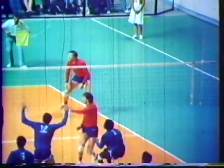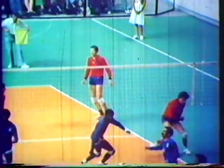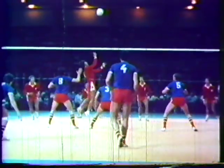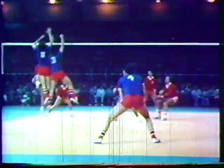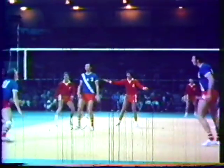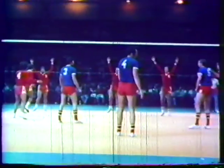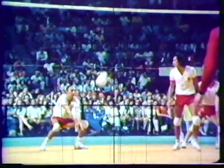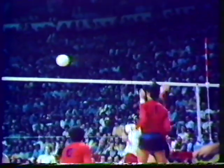Volleyball is an exciting and challenging game. Since its introduction to the Olympics in 1964, the sport has experienced a fantastic growth in popularity. Today, volleyball is enjoyed by more than 70 million participants around the world at levels ranging from the recreational game to international competition. In this film, we will look at various elements of the game, both the basic individual skills and some offensive and defensive team tactics.